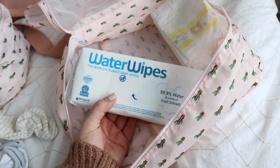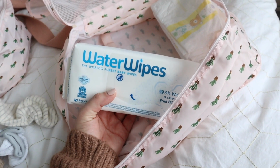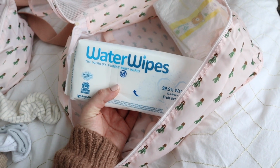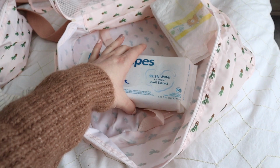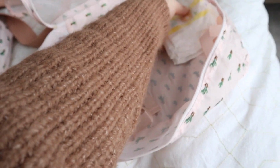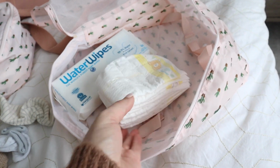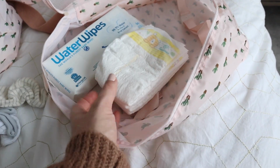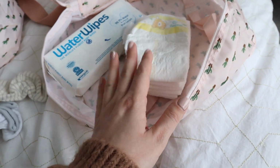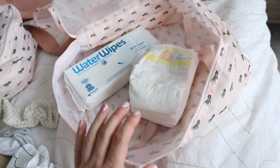Now the hospital gives wipes, but last time we were there they only gave us a few and it was really not enough, so I'm bringing my own just in case, and then I'm bringing a few of my own diapers. Now I know I can always just go and ask the nurse to give us extra. Sometimes you're just starting changing the baby and you need something, so you don't want to wait, so I'm just going to bring my own with me.